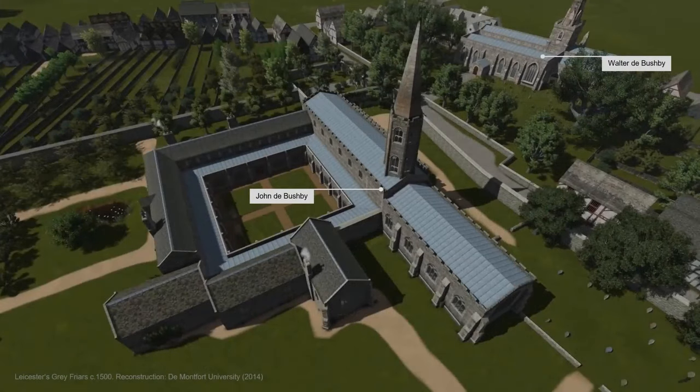Well, if we go back to that reconstruction and start using it to understand the landscape around the Friary, so we've got John de Bushby in the Friary Church, Walter in St. Martin's, it suddenly becomes a lot clearer when we combine this with the borough records and realise that this house is Walter de Bushby's house. He is living on the corner of what was the High Street and St. Francis's Lane. So he owns this block of land here.